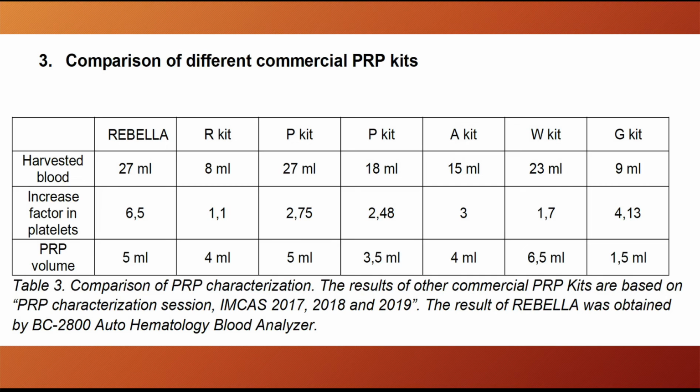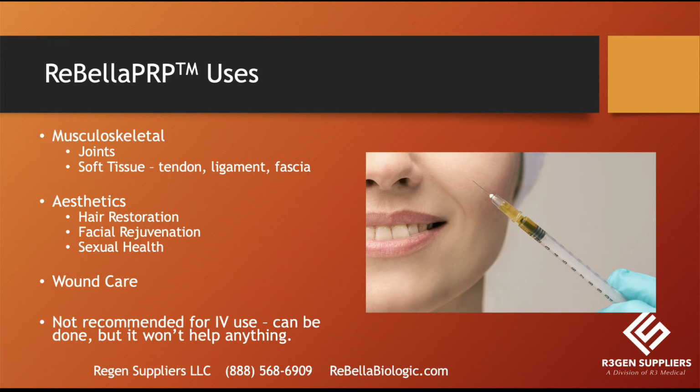So, when you use a 30 cc kit, you're going to have 27 cc's of blood. The rest is anticoagulant, and you're going to end up with 5 cc's of really good PRP with a high increase in platelets. So what do people use PRP systems for?